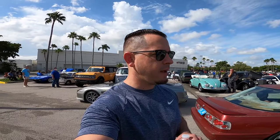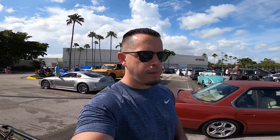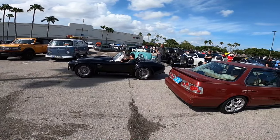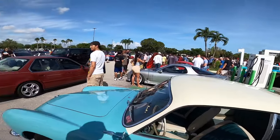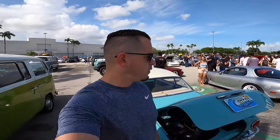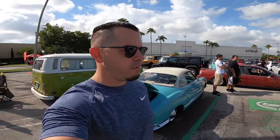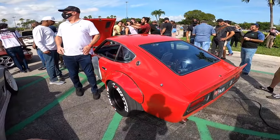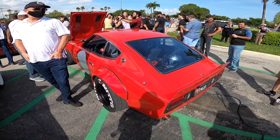But I have never been a big fan of imports. I've always liked American cars for daily driver, and to enjoy, I've always liked classic American cars from the 50s and 40s and the 60s. People go crazy with these imports. Look at Cobra. There's a Nissan 240 with the hood open and people are just going crazy over it. I mean, it's nice, but it's not something that I will go crazy over.